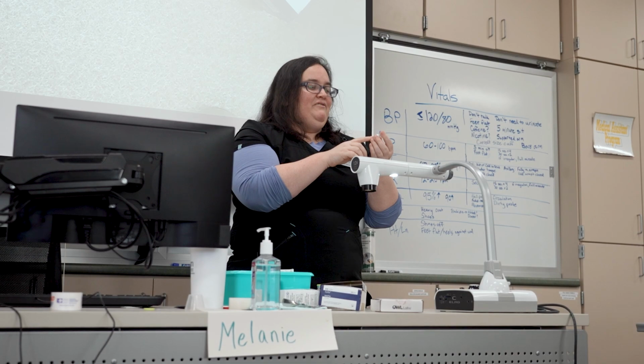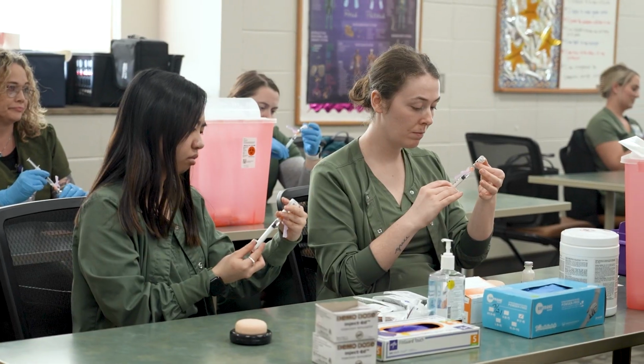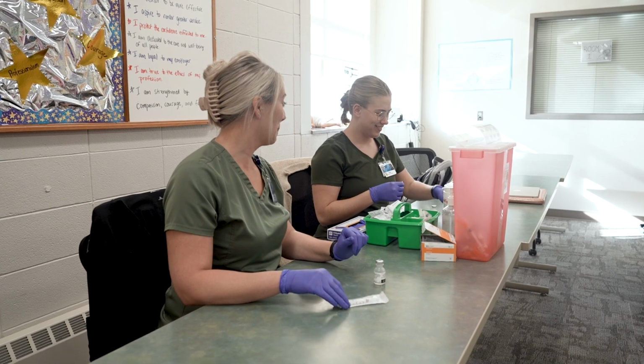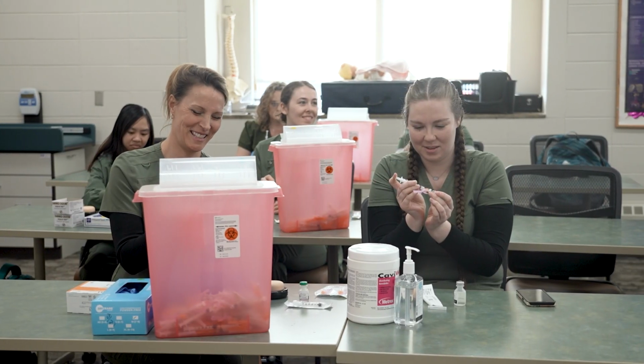They're already out in the clinical site and in the field. So I teach them a skill, they demonstrate the skill, I see them do it, and then they go out to their site and under the supervision of a preceptor, they can do it. They're really excited to be able to do more hands-on procedures with the patients and be more integrated with the care team. And then just the energy that they're bringing to the department and the excitement to learn.